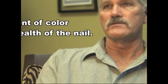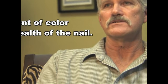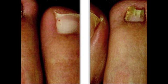In a week, I could tell that it was looking better, it was feeling better. I could start to see a change in the color of the nail itself, and just the overall healthy appearance of the nail improved right away. I could tell right away there's an improvement.